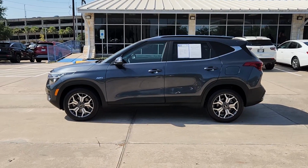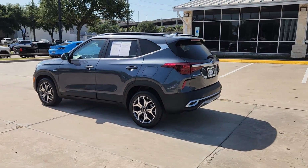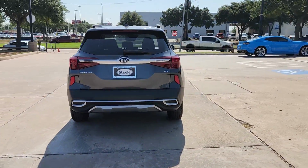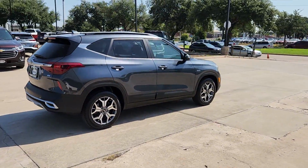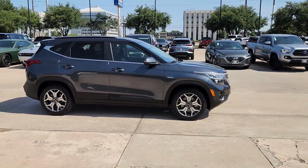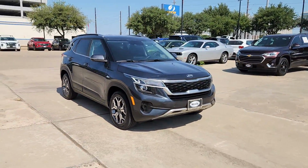Your next car could be the 2021 Kia Seltos. This vehicle is an outstanding buy with fewer than 70,000 miles on the odometer. Enjoy a view of this energizing Kia Seltos, the small SUV that offers bold style, nimble handling, desirable tech, and efficient practicality at an exceptional value.